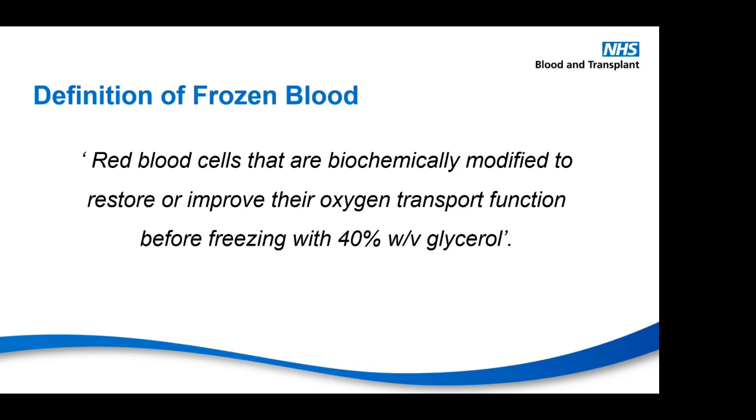Glycerol is membrane permeable, therefore it enters the cells as water leaves during freezing. Equilibrium allows cells to regain original volume, and there is also a low proportion of electrolytes, so the cells are not overexposed to solutes and there is less ice formation.